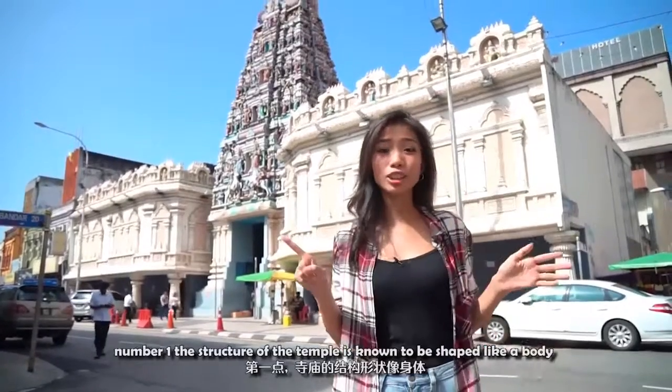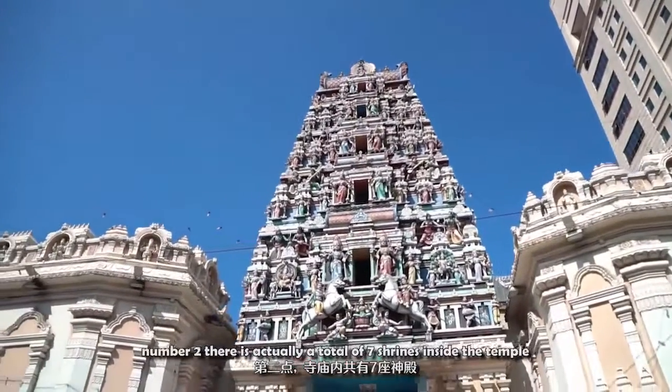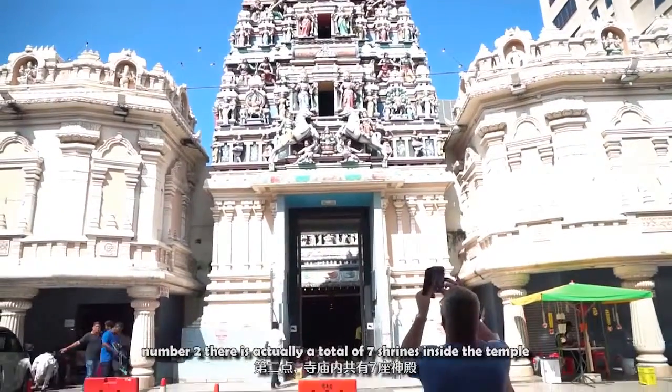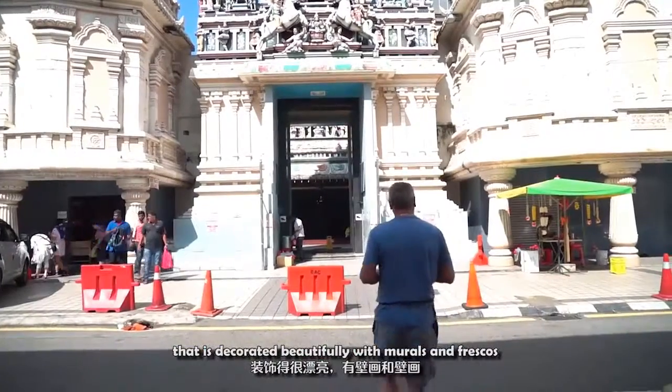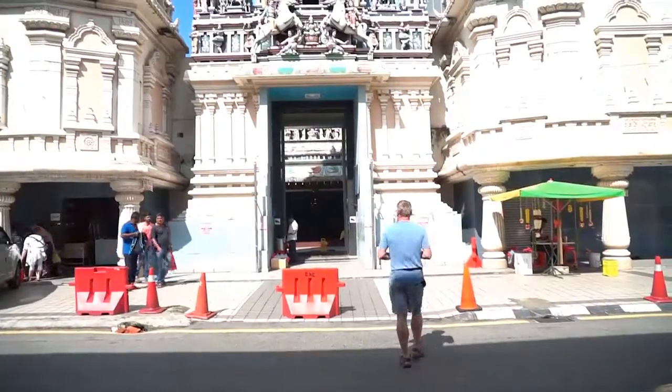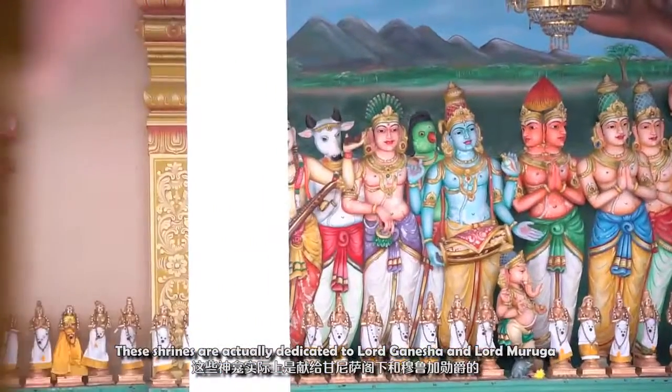Number one, the structure of the temple is known to be shaped like a body. Number two, there's actually a total of 7 shrines inside of the temple that's decorated beautifully with murals as well as frescoes. So these shrines are actually dedicated to Lord Ganesha and Lord Muruga.